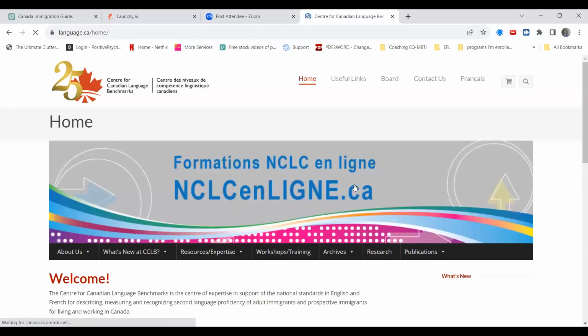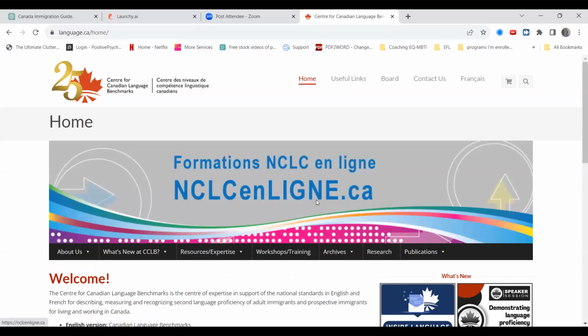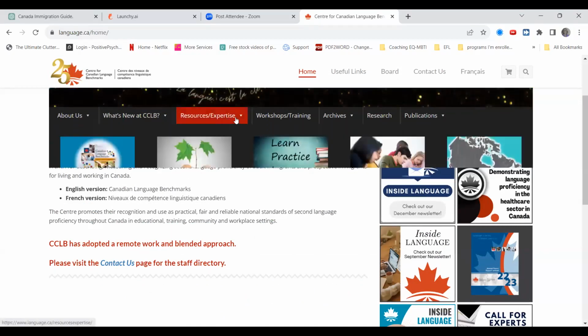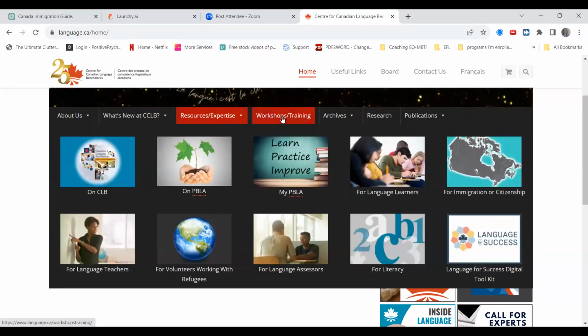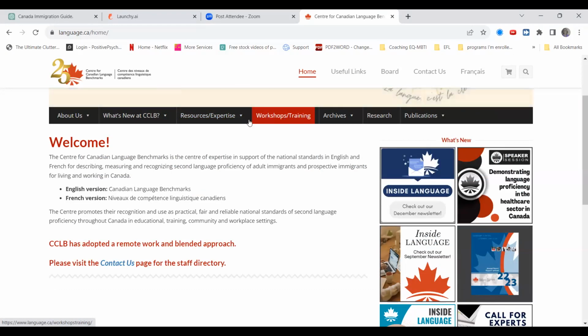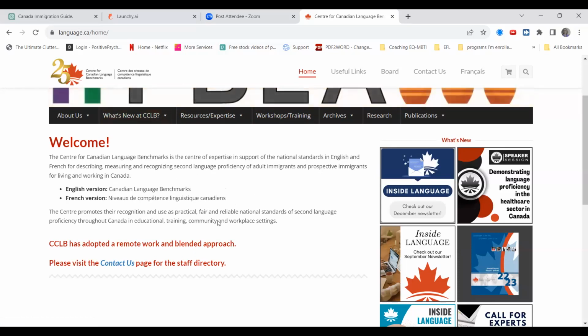And of course, that brings us to a new website. There's an English version and a French version. And it does give you here some resources, workshops and training, but of course, you can also work with a teacher, a tutor that will help you with that. You want to make sure that when you meet with your tutor, she is familiar or he's familiar with this assessment process.